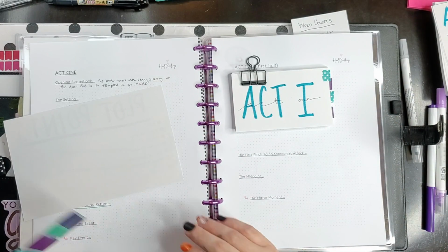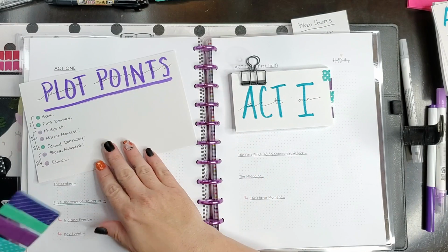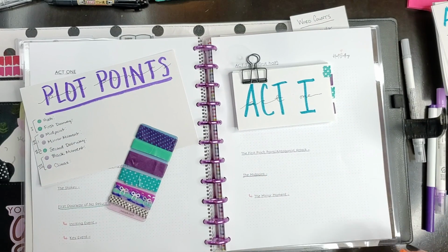This creation of the scene cards is one of the most pivotal points of my Nano prep, because I will now be able to approach each day throughout the month of November with a pretty clear idea of what I'm writing. So I can't get lost. I can't really get stuck. I just look at the note card and I know what scene I'm writing and I get to work.